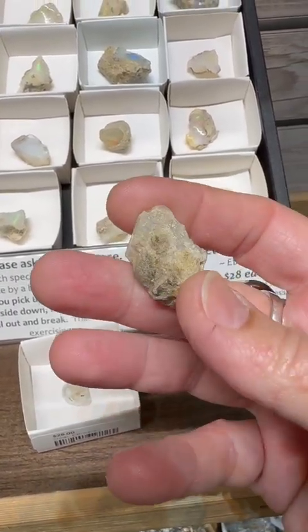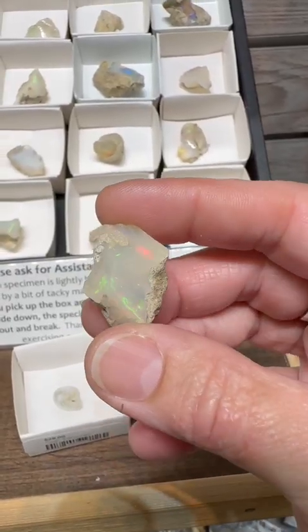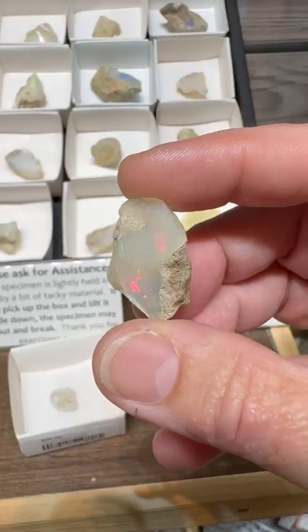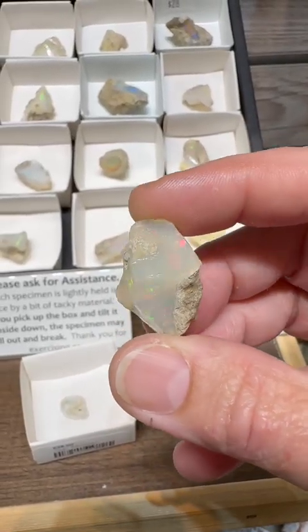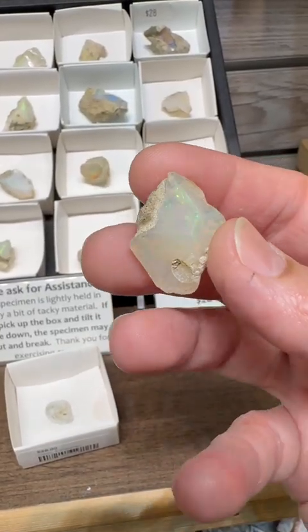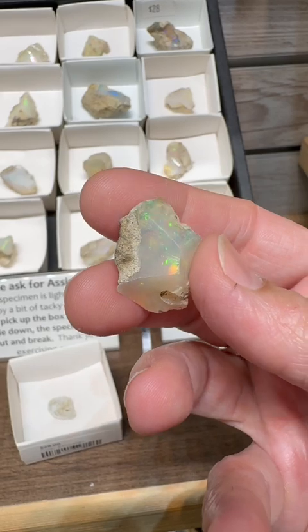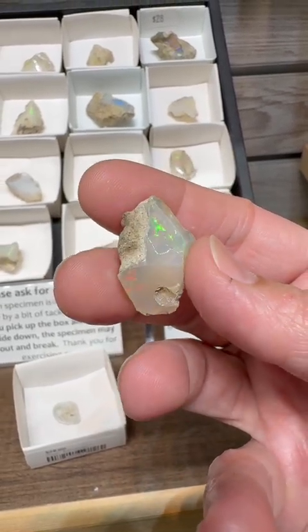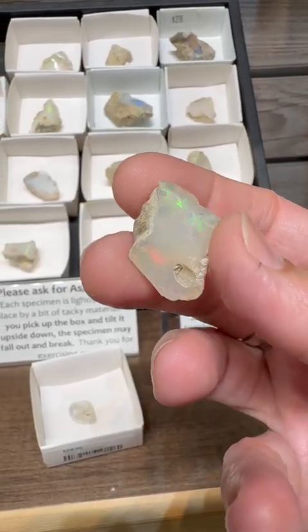Oh, this opal is awesome. So you can see the host rock or the matrix, and it's almost like you're looking in a window when you look through the raw piece here. This piece has an incredible amount of green and red and orange. And it's super fun to roll around in your fingers because then you can just be mesmerized by the play of color. This is a really great piece.